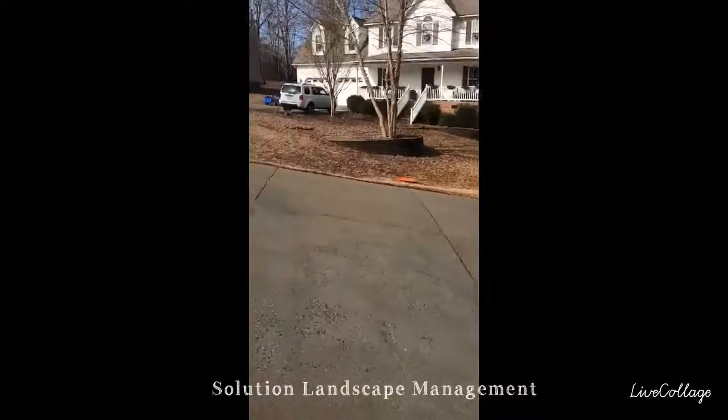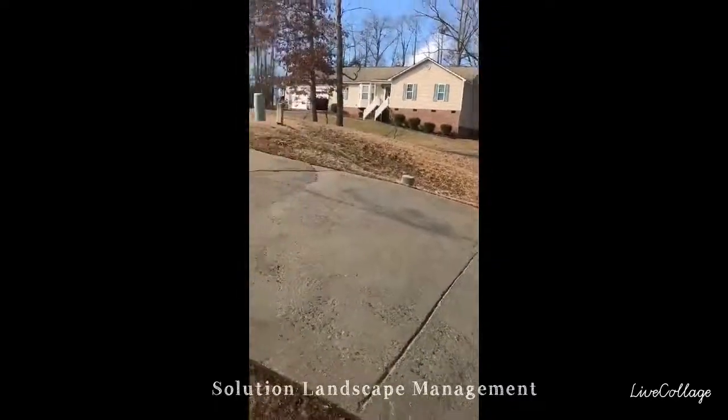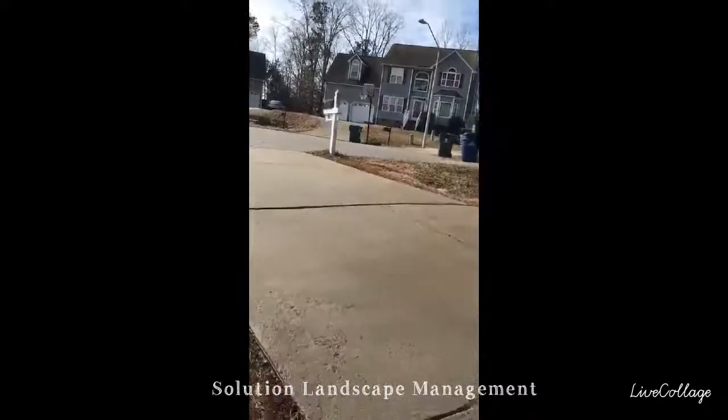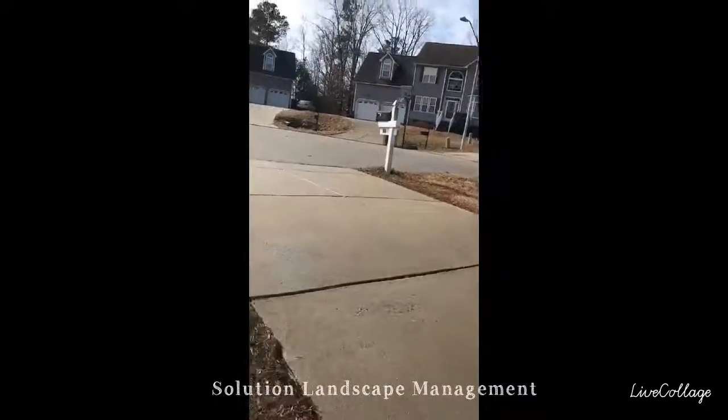Another view of the driveway. Obviously it's wet. Once it dries up, it's gonna brighten up more.